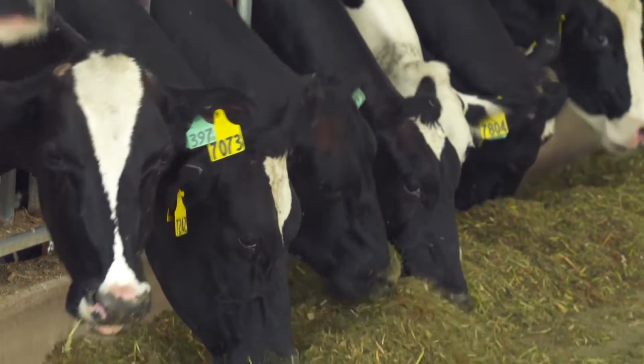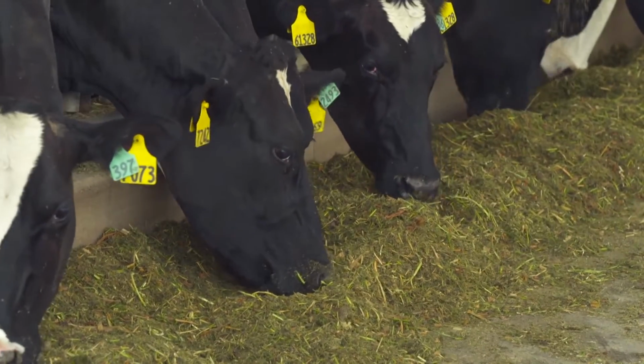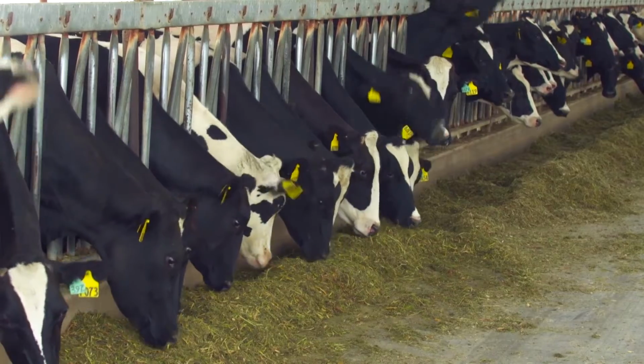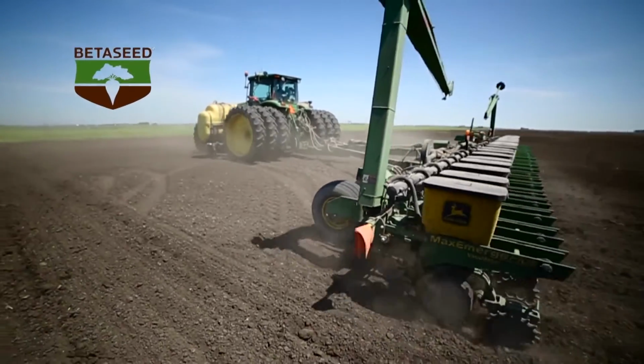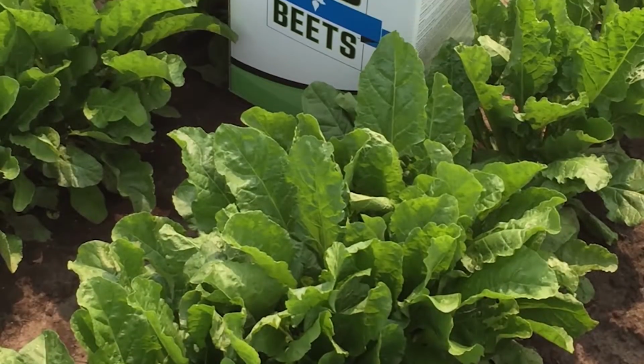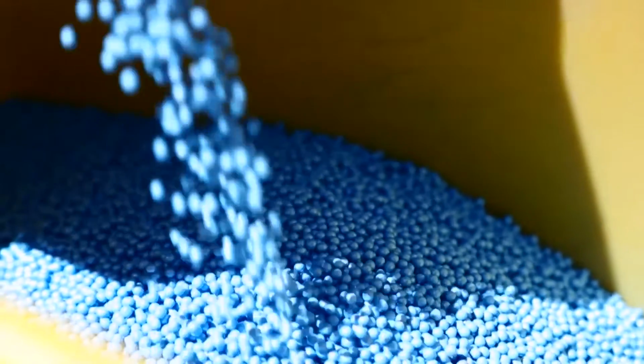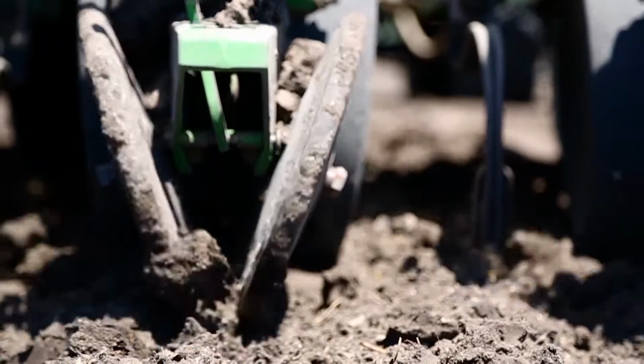When you look at feed beets compared to other forage and grain crops, one of the big advantages they bring is they're highly digestible. Beets are 90% digestible, which is the highest level of any natural feed crops that are produced or grown. BetaSeed, the leading sugar beet brand for growers throughout North America, has conducted research and introduced beets to dairy producers in select markets across the U.S.